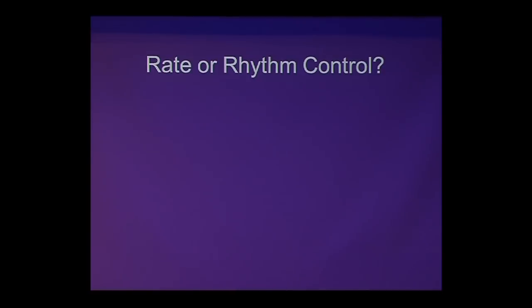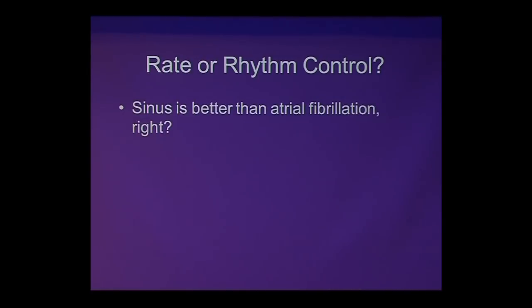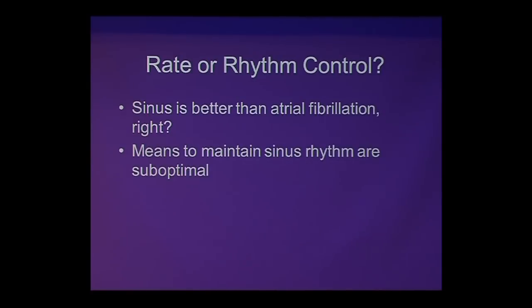So the question often comes up, should we do rate control, let them be in atrial fibrillation, just control the rate, or try to get them back to a normal rhythm? There's this very funny and somewhat counterintuitive thing that we've learned from good evidence. One would think, we just talked about all the horrible things about atrial fibrillation, that normal sinus rhythm has got to be better than atrial fibrillation. The problem is that the means to maintain sinus rhythm are suboptimal.